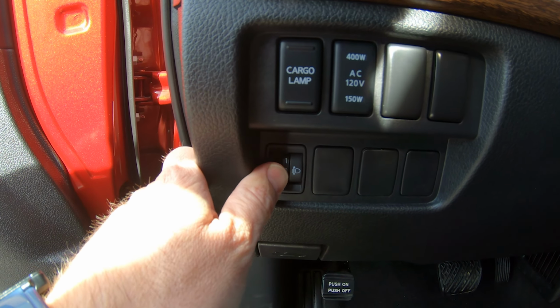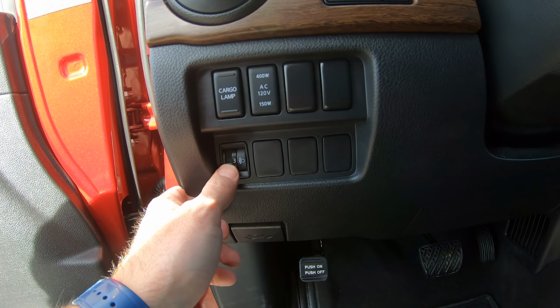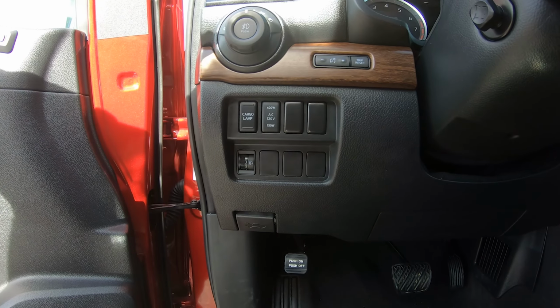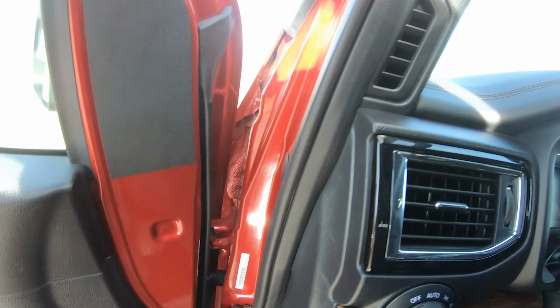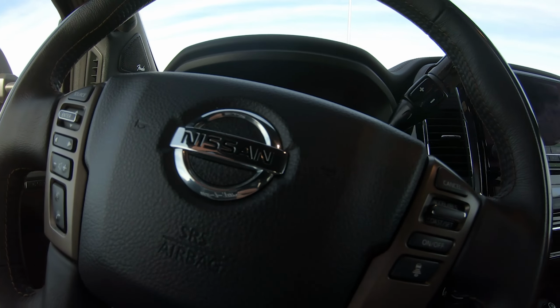Here are the adjustable headlights. 0, it's actually a little bit too high. Switch it to 1 and it points the headlights a little bit down. If you're towing, you can switch it to 3. So as your truck sags and the front end goes up, you switch it to 3 and it points your headlights back down to where they should be, so you're not blinding oncoming traffic. Switch that back to 1.